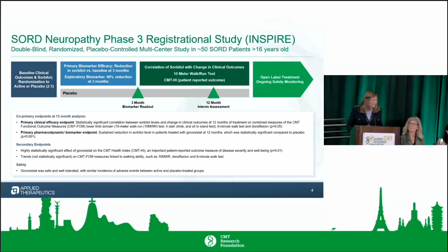It's a double blind, so people don't know if they're getting the drug or not. It's placebo-controlled, so 2 to 1 people will be randomized to either active treatment or a placebo. And it was in about 50 patients over the age of 16, and 16 was UK, and in the US it was 18.